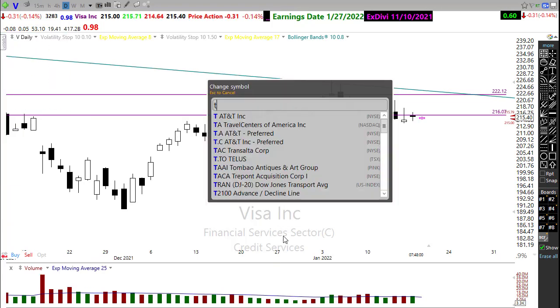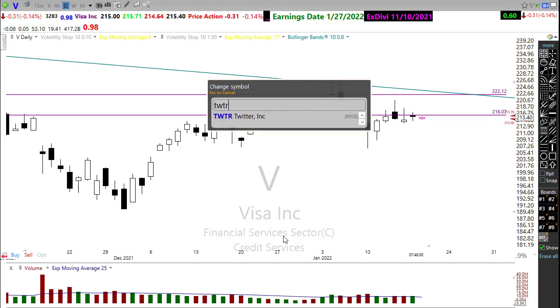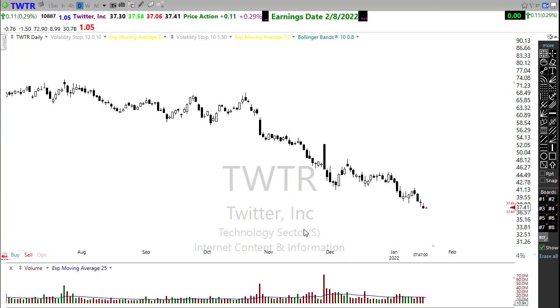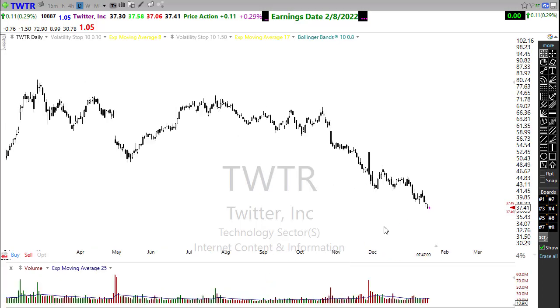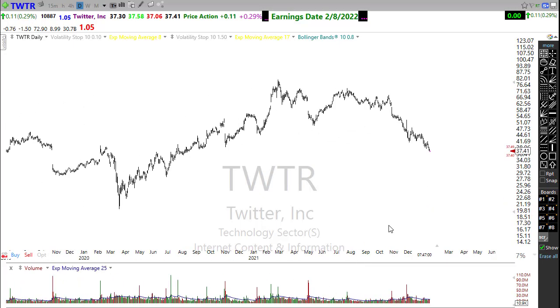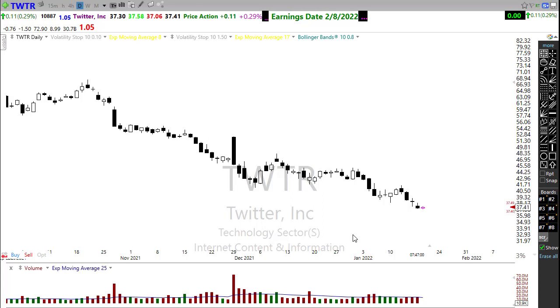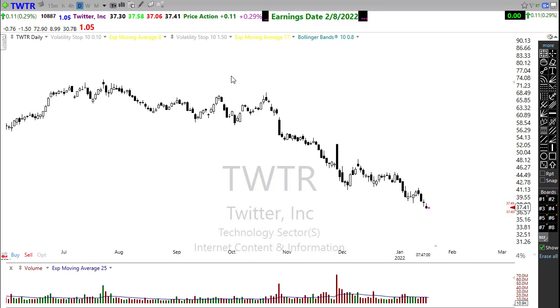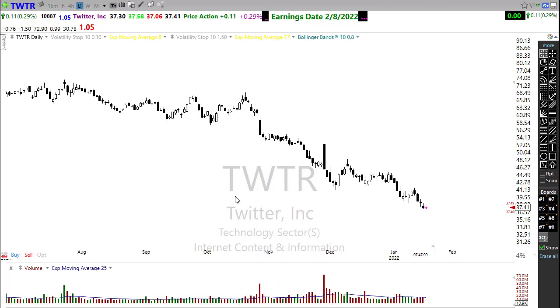And if we take a look at stocks like Twitter, continuing to move on down in this trend. Now, I think Twitter is a little bit oversold in the short term, and there is that opportunity that it could bounce. But watch these downtrends, guys, as we continue to rally back to these downtrends. These are opportunities to maybe take on some short trades in the market. So watch those pretty carefully.